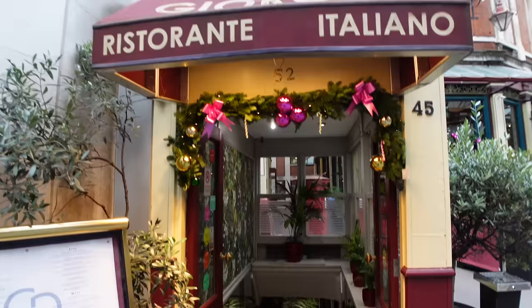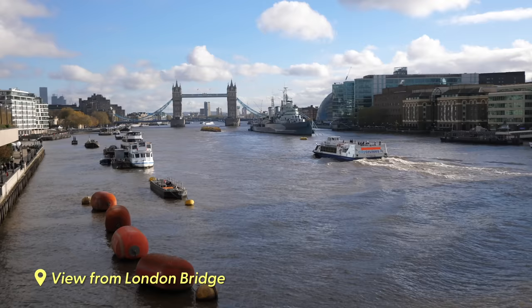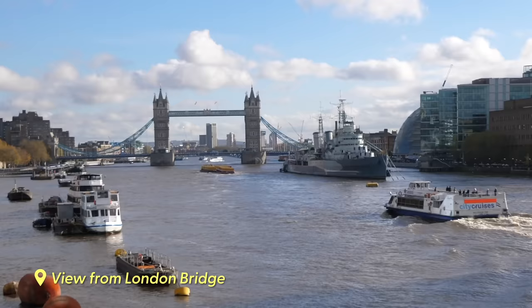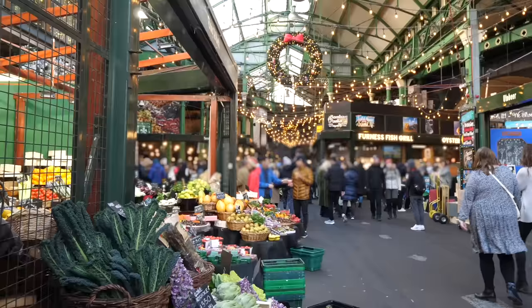For those in search of a food paradise, walk 15 minutes south to the Borough Market. You'll cross the London Bridge, from where you can soak in the views of the Tower Bridge in the distance. Once you see the Southwark Cathedral, you're near the Borough Market.